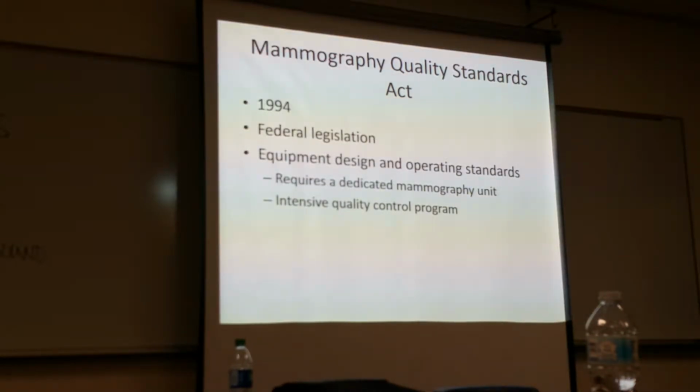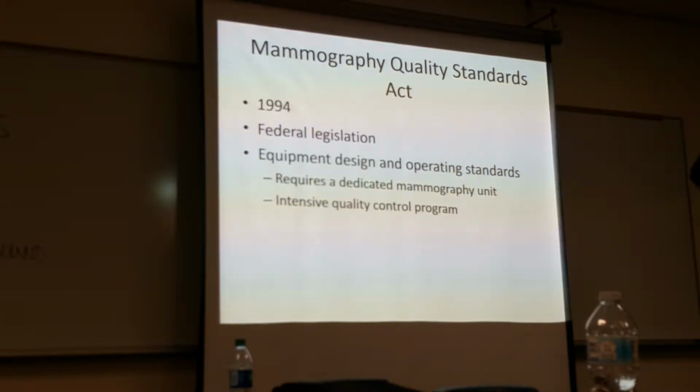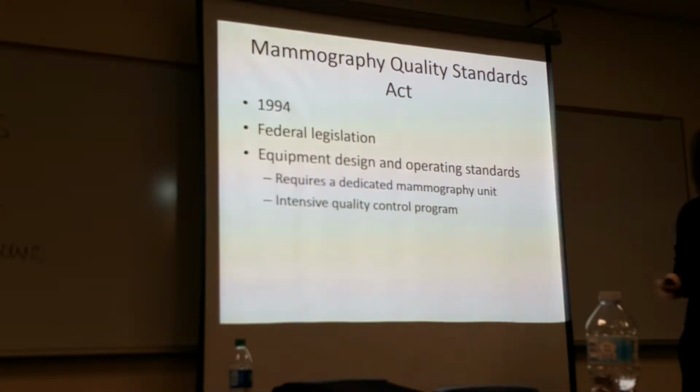But ever since I've been in the profession, and I've been in the dark ages, we had a dedicated unit. And then this quality control program, you know, we learned about QA, about our collimators, about our SID should be accurate, right? Remember those experiments we did last semester? We do the same thing for mammography, except the margin of error is much stricter.